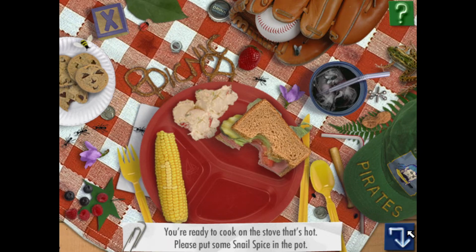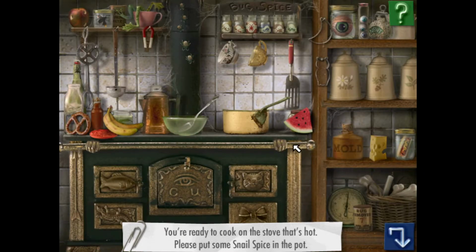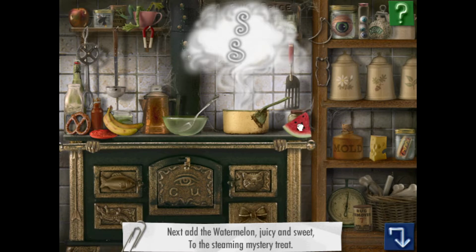You're ready to cook on the stove. I'd only eat the pretzel and the watermelon. Please put some snail spice in the pot. Corn. It has the juice. All right, snail spice. Here we go. Next, add the watermelon, juicy and sweet, to the steaming mystery treat. Quick, it's the tomato's turn. Add it now so it doesn't burn.